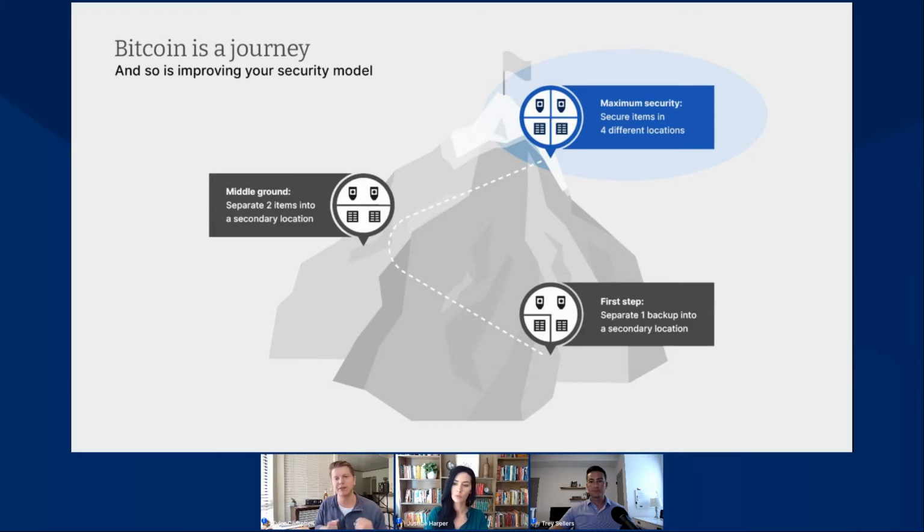So what we covered was that first step, separating one backup into a secondary location. Secondary location, again, being a safety deposit box or a residence of a primary or a trusted friend or family member. It could be an office location, a safe at an office location. It could be a second residence if you have one. Taking one seed phrase backup and moving it to a secondary location is a solid first step. Now, that protects you against your primary location being a single point of failure should something crazy occur, like a natural disaster or burglary. However, the trade-off there, again, to reiterate, is you are more vulnerable to a physical attack because both of your keys are located in one spot.